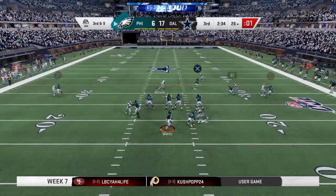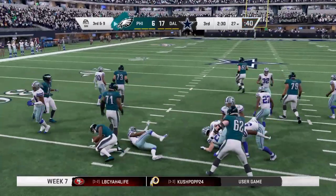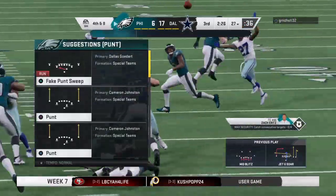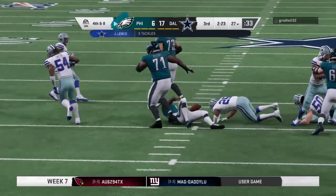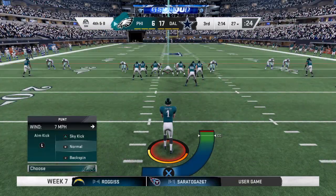Snap coming at 1. Now Wentz. The connection here with Nelson Aguilar, and he'll be stopped at the 27-yard line, well short of the 1st down marker. Only a yard on the 3rd down throw, and that leads to a 4th down. Here's Cameron Johnston now, as he'll kick it away for the 2nd time.